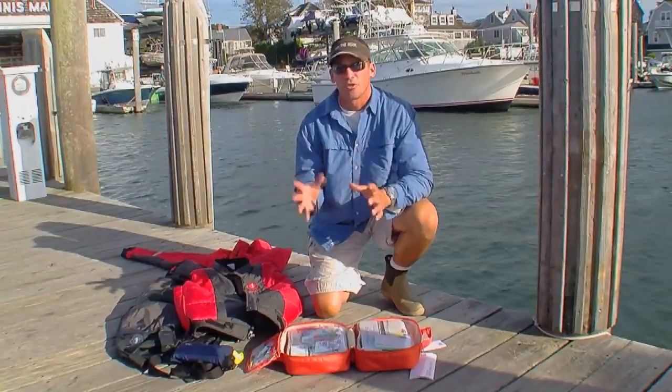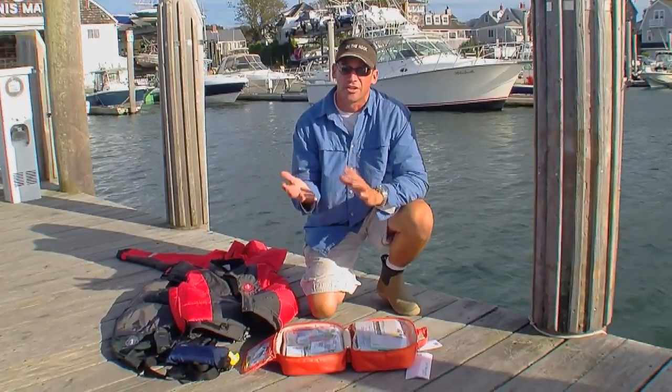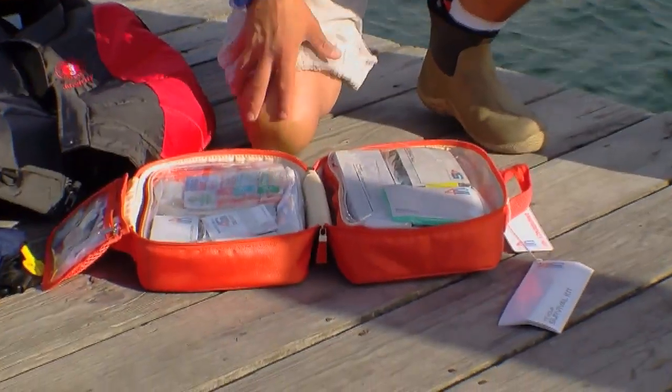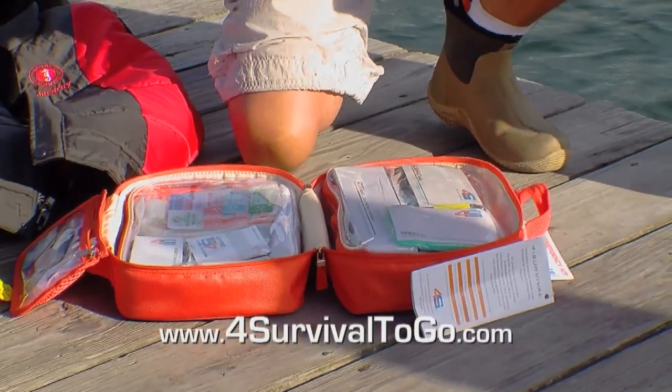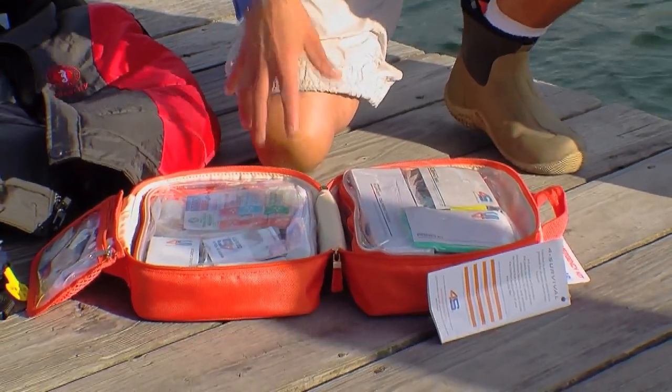You want to make sure that the boat you're going out with has a real good life raft. This is a new company on the market right now. It's called For Survival to Go, and it has all the necessary things that you're going to need to either put in a ditch bag or to have by itself. So it's a great kit, has plenty of gear in here for you, especially in an emergency situation.